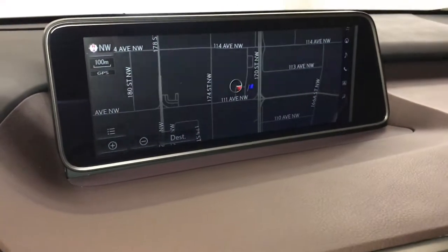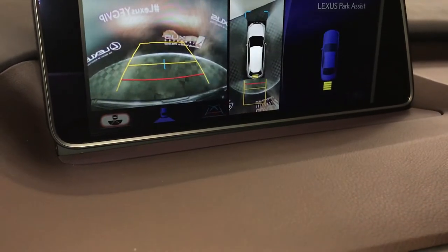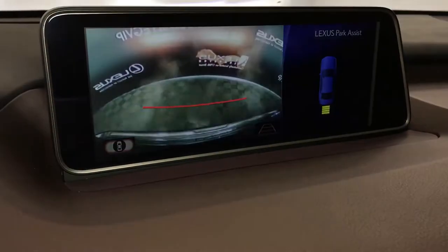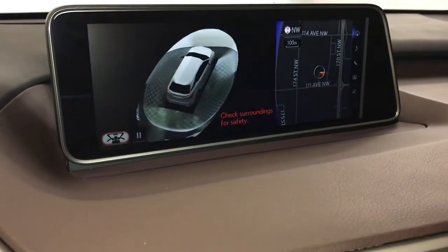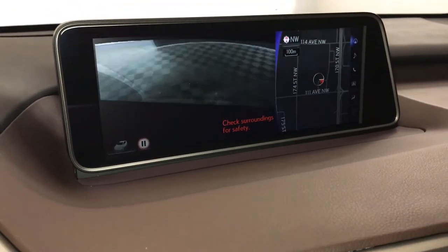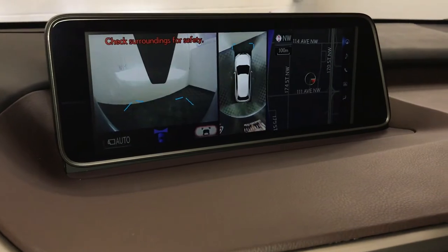Display screen houses your voice-activated navigation system, backup camera, side mirrors auto tilt down in reverse. You can select different grid lines, different views. I'm going to hit that panoramic view. So it gives you a 360, top-down view, see-through view. You can pause it at any time. Also, when you're in drive, you can do the front view and top down.